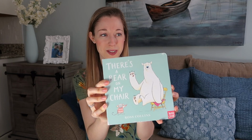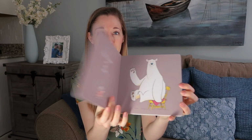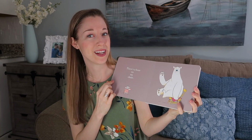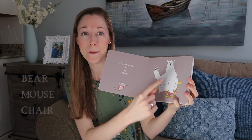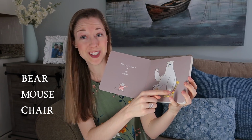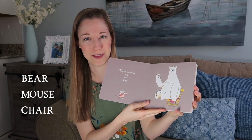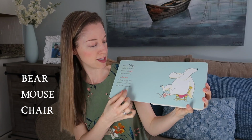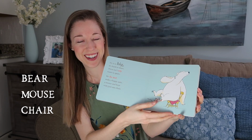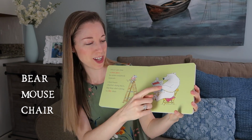There's a bear on my chair. So instead of saying all these words and the rhymes, see, it's pretty lengthy on this page, I simply repeat what I see in the picture. So I would say bear, mouse, and then you could say chair too, because the chair is a feature in most of the pages. So you could say bear, mouse, chair, and he's already flipping to the next page.